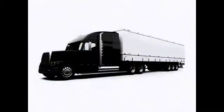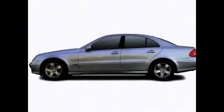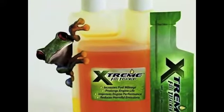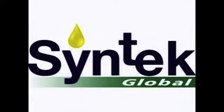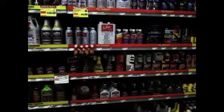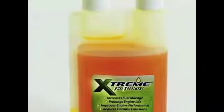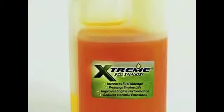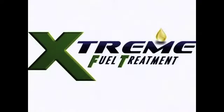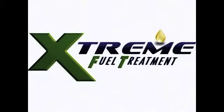Whether you run large trucks and equipment or just drive a car, you'll want to hear about this time-tested product just released to the public from Syntech Global. You've probably heard about many products that claim to make an improvement to your vehicle, but there is nothing that comes close to doing what this product does, especially for as little as it costs. It's called Extreme Fuel Treatment, or XFT for short.